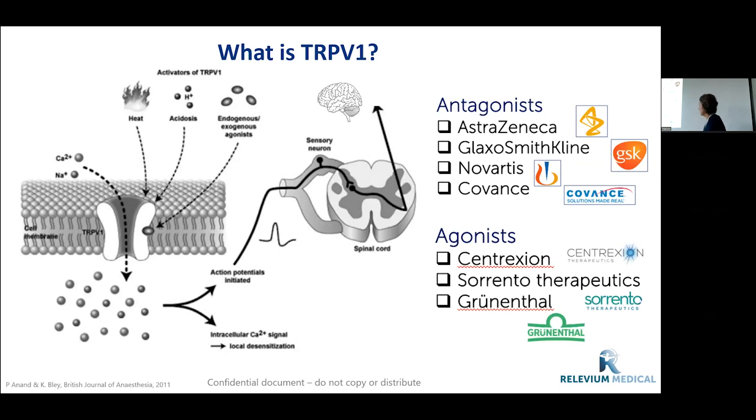There are also agonists, such as capsaicin. How it works is that it will first sensitize the neurons, but then repeated applications of the agonist can desensitize the cells, inhibit the action potential, and give pain relief. Centrexion, one of the big companies, worked on capsaicin. They went up to phase 3 but marginally failed the trial. We think the drug is working but is not retained in the joint. There is not much data out there, but we think they're using a bolus release of the capsaicin and can't reach the efficacy needed.